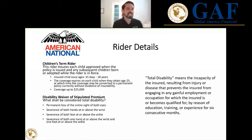I rarely have seen it added to a policy, but if it's something that a client may mention to you, it could be something you can add on as an additional premium to the rider here. So it's something to think about when you're presenting this solution as additional features.